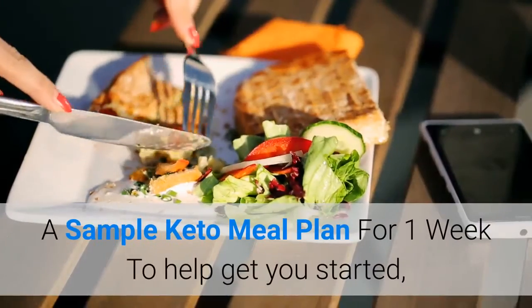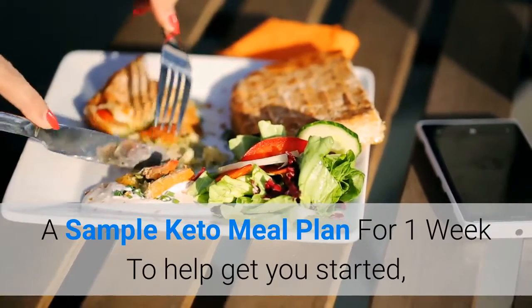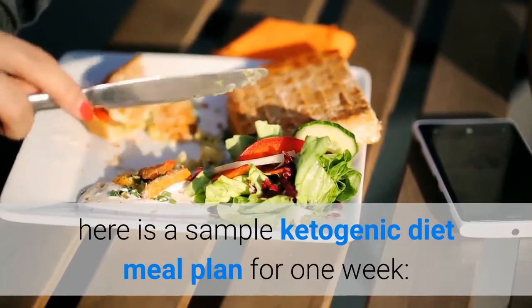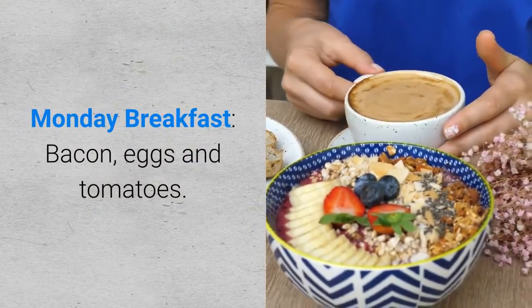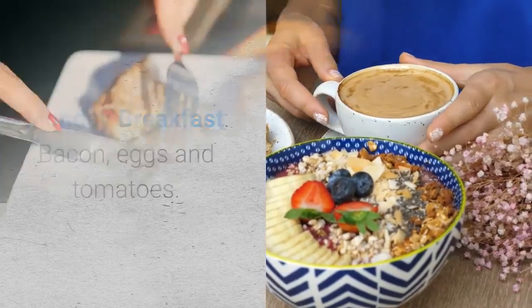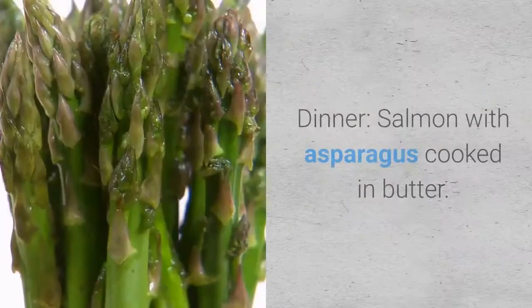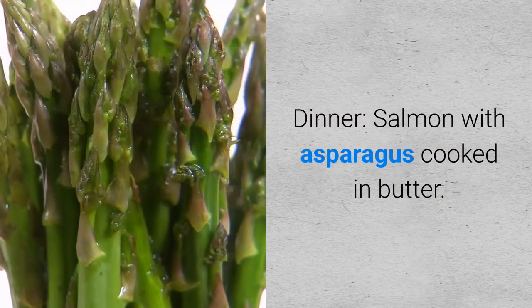A sample keto meal plan for 1 week to help get you started. Here is a sample ketogenic diet meal plan for 1 week. Monday. Breakfast: bacon, eggs and tomatoes. Lunch: chicken salad with olive oil and feta cheese. Dinner: salmon with asparagus cooked in butter.